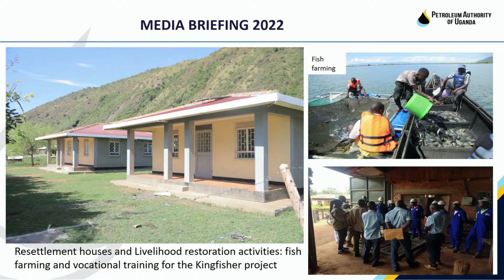Handover of the houses in the Kingfisher project will be completed this year, 2022. CINOC, which is implementing the Kingfisher project, is also implementing different livelihood restoration programs for the people affected by the land acquisition. This commenced in 2019 and continued during 2020 and 2021. These programs for the Kingfisher also include agriculture improvement, fish farming, business support, HIV literacy, and vocational training, among others. So the people in this area have actually been supported to resettle their lives after the project has affected them.